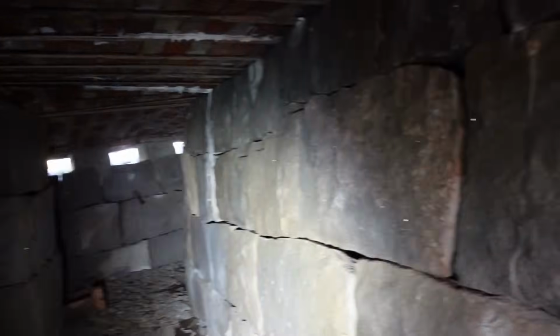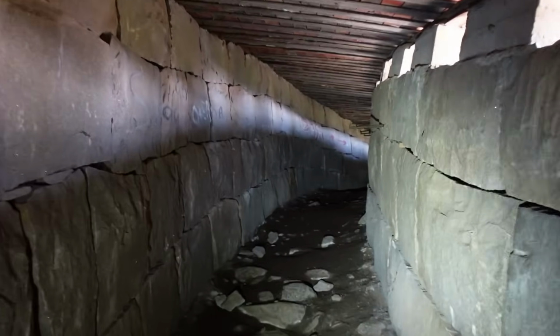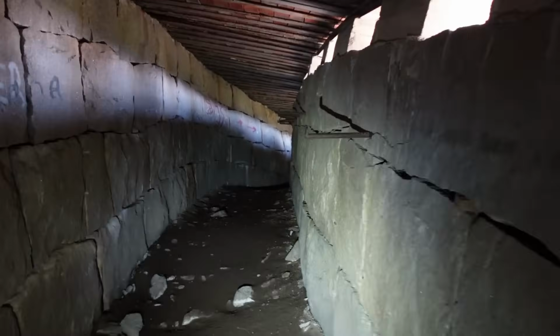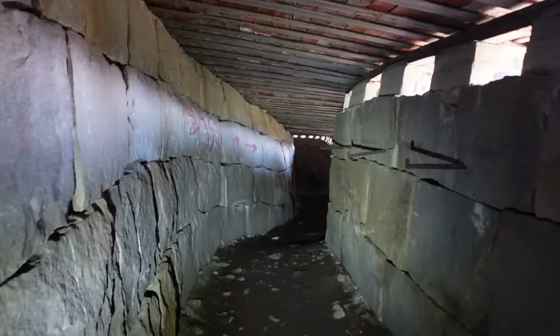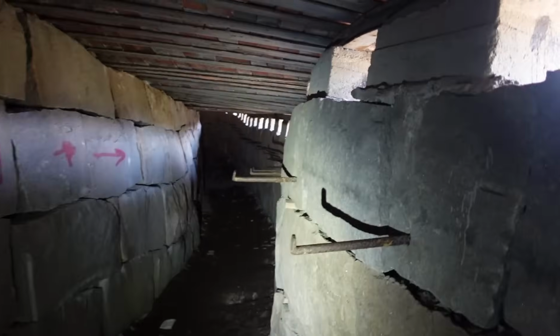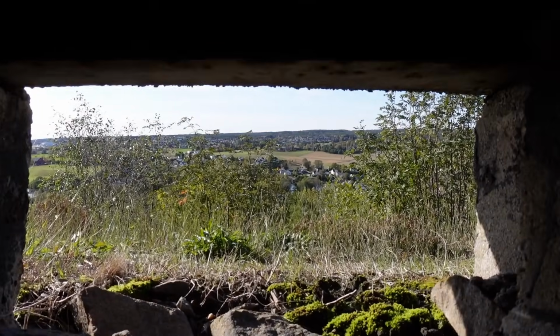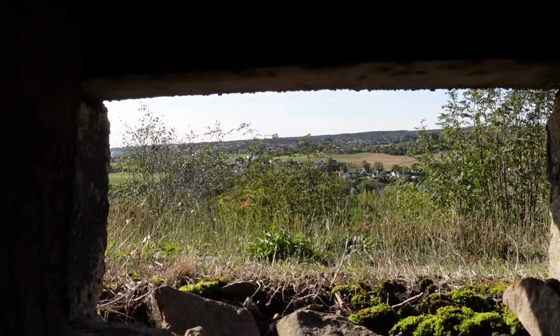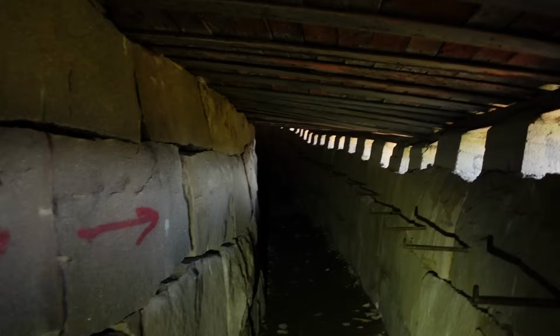So now we walked over 100 meters inside this rifle gallery, and it just continues. It is one of the most spectacular builds I've ever seen in any fortress. Of course, you have the huge systems inside the mountain, all of that. Here you can see what the rifleman would see. None of these houses or anything of that was there. Maybe a little farm here and there. But then you can understand they really meant business here.